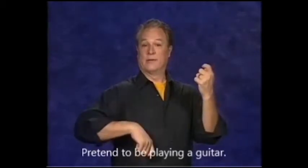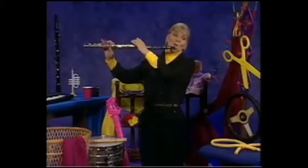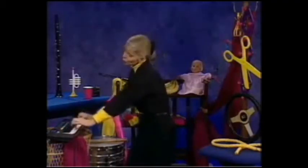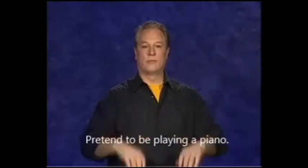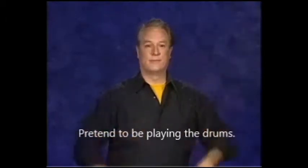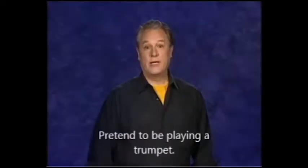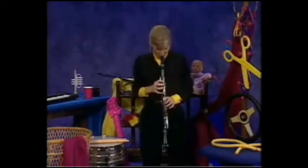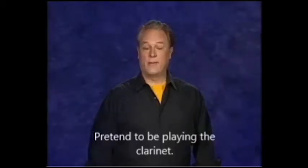Pretend to be playing a guitar. Pretend to be playing a flute. Pretend to be playing a piano. Pretend to be playing the drums. Pretend to be playing a trumpet. Pretend to be playing the clarinet.